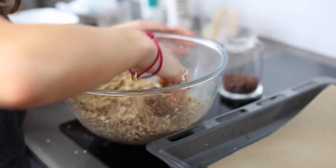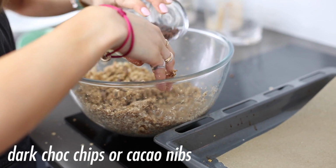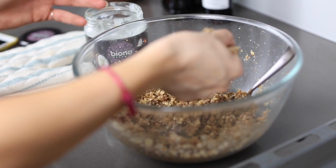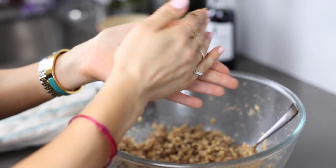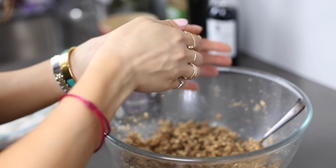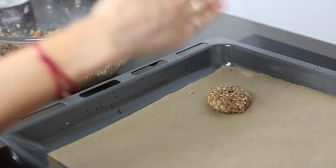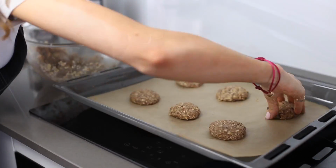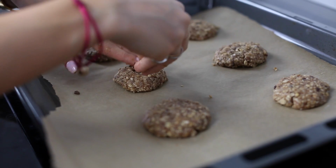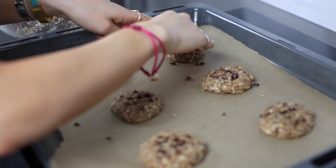And then lastly, I'll add some dark chocolate chips, or here I'm using cacao nibs, which are slightly healthier than dark chocolate chips. And then my cookies are ready to go, so I'll just roll them into a ball with my hands. They do spread out quite a bit, so you do want them to be quite flat. Then I'll also sprinkle some cacao nibs on the top of those as well.